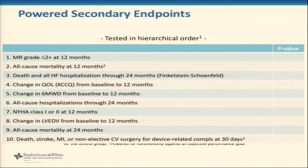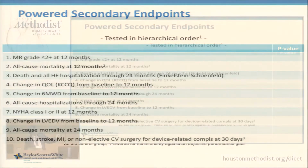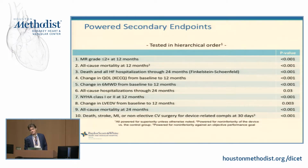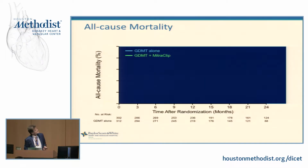There were a whole bunch of secondary endpoints. The study was set up so that if the primary endpoint was not met, none of these would be tested. And then they were tested in this order. First we tested MR grade, then mortality, and so forth. If you came down this list and anyone was not significant, you would not keep going. They were all significant. Highly significant. So this was unbelievable.